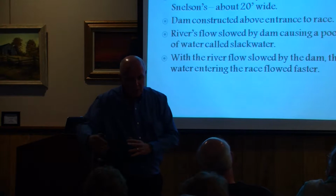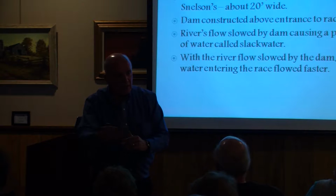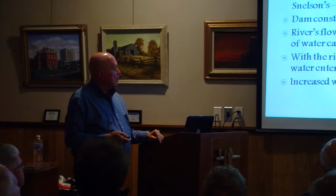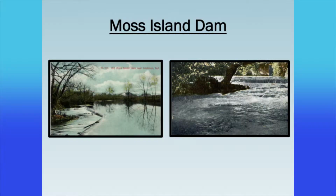So if you dam it and you create a big pool of water and then you put a gate on that and you open that gate, the water comes through at a much faster rate and powers your machinery. That's, in theory, how a mill operated. The increased water flow supplied the power.